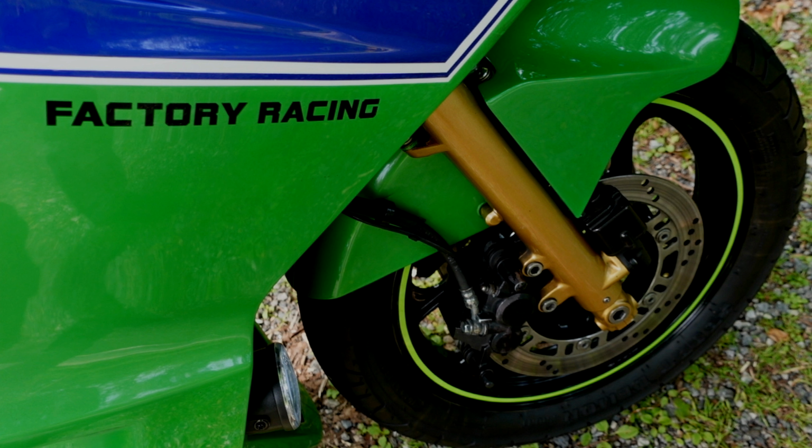Now I have the extra set of wheels painted green, so when I swap out the wheels or I do a tire change, it makes the whole bike feel like I have a new bike. It's like that little evil twin thing, just by swapping out the wheels and tires.